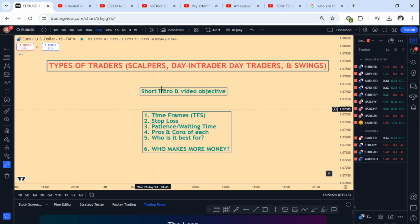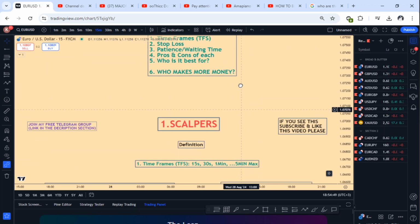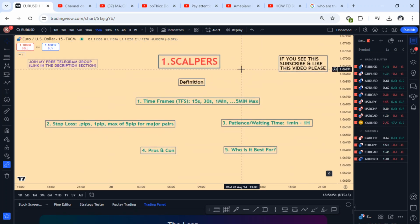We are going to explain scalpers, day traders, and swing traders in terms of time frames, stop losses, patience of waiting for the trade to take place, or let's say take profit, pros and cons of each particular strategy, who is best suited for, and who makes more money than the other. So let's go right away to start with the scalpers.